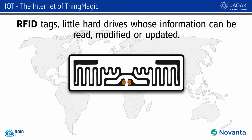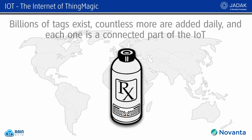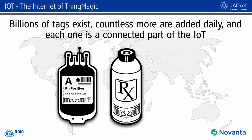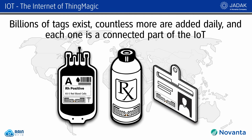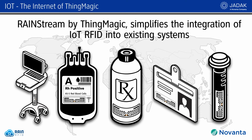RFID. RFID uses small tags attached to an object or surface, and it acts like a small hard drive, capable of data being read and written to it. Billions of these tags exist today, with countless more added daily. Each is another thing on the IoT, and it can all seem a bit overwhelming.